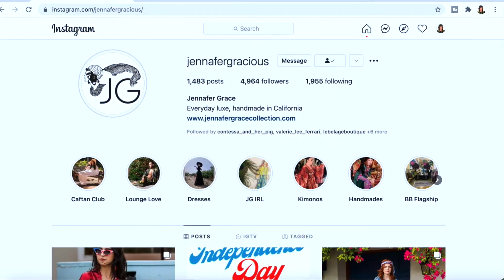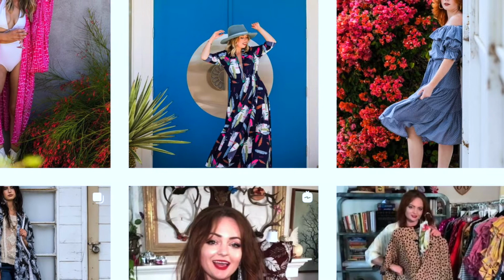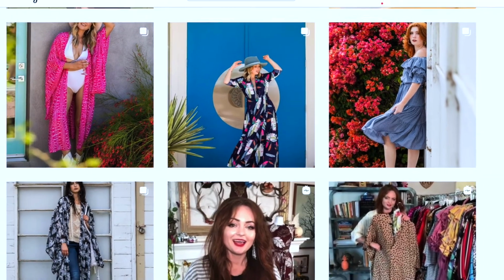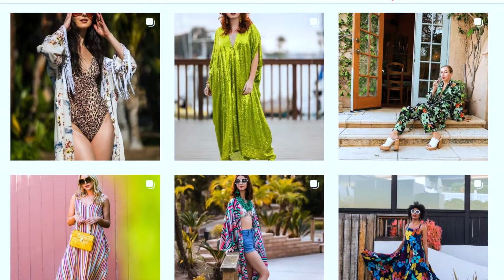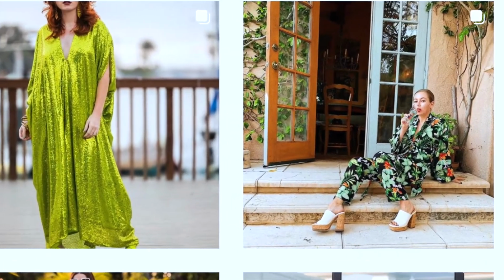There was a local designer in San Diego named Jennafer Grace. I have several of her pieces and I always throw them into my suitcase when I'm traveling for a number of reasons. They pack really nicely. You can just throw them into these bags. They're made out of fabric that's not going to wrinkle at all. They are super stylish and fun to wear, sort of timeless pieces. I can wear them a bunch of ways, so I repurpose them. Let me show you what I mean.